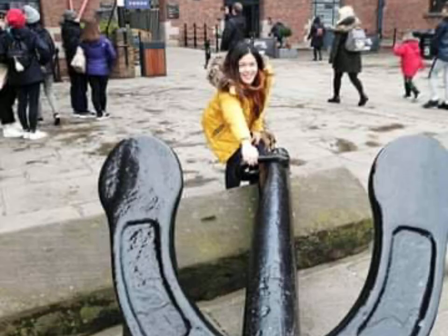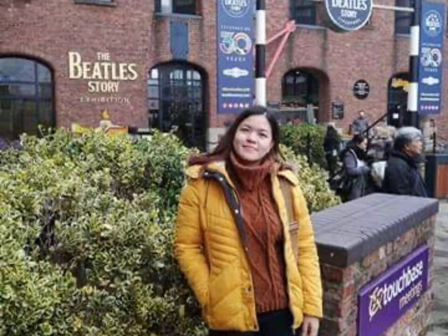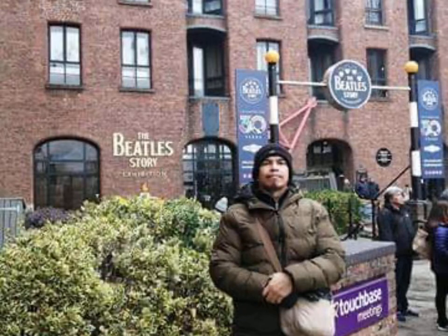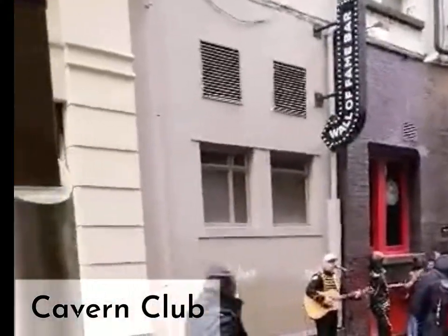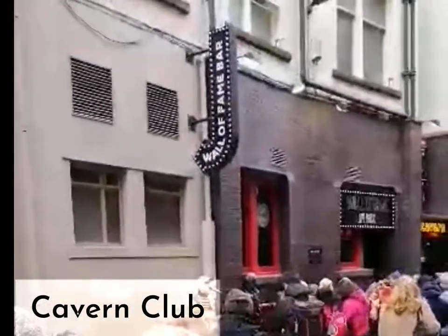The exhibition had been visited by over 4 million people from over 100 countries by 2015. The museum was also recognized as one of the best tourist attractions of the United Kingdom in 2015. Matthew Street is a street in Liverpool, England, notable as the location of the new Cavern Club, the Beatles having played in the original club on numerous occasions in their early career.